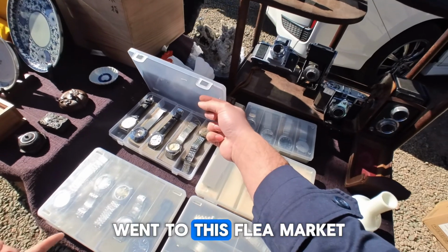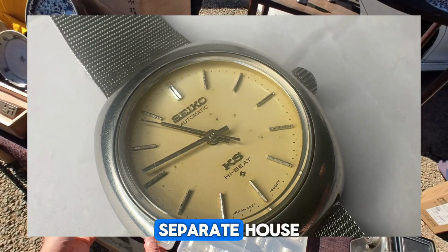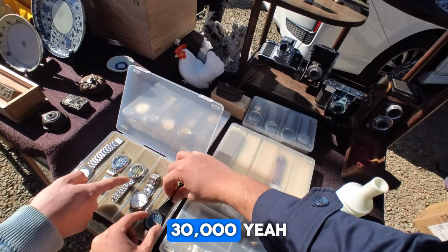When I went to this flea market, I ended up purchasing a King Seiko, which is a really high quality Seiko that they made as a separate house while they were also developing Grand Seiko. I paid about $200 for it. I think I ended up paying 30,000 yen.